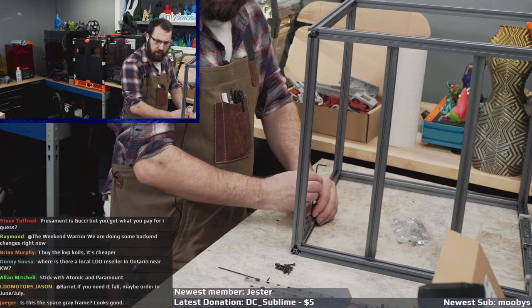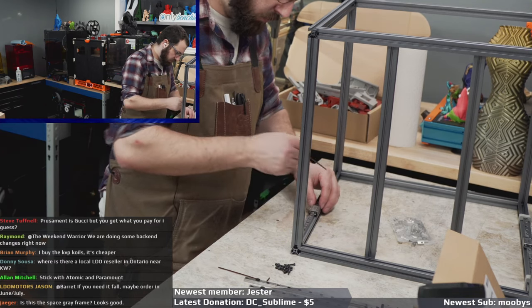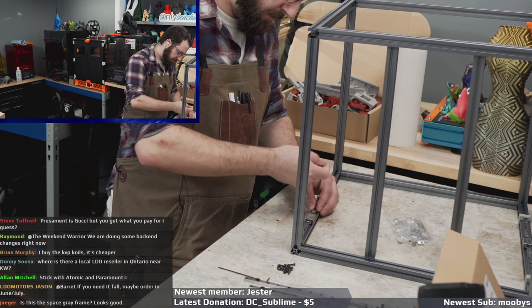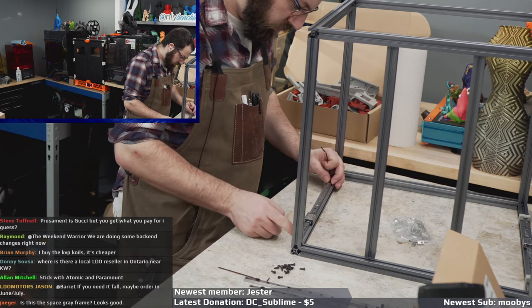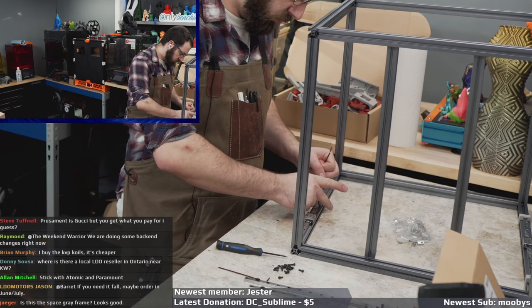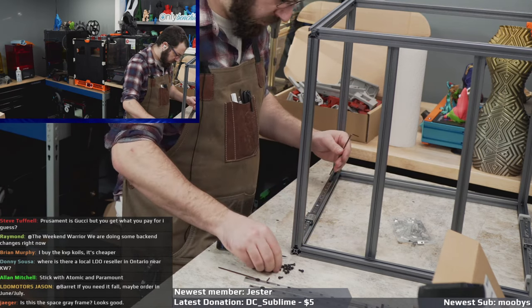But since we started at 4, I would like to get the Z assembled. At least get the Z on. That is kind of the overall goal for what I want to get done today, is get the Z assembly done. It's just, unfortunately, this part is just tedious.